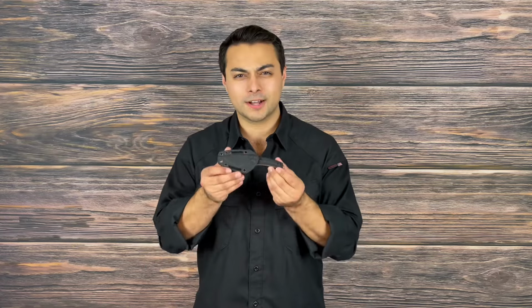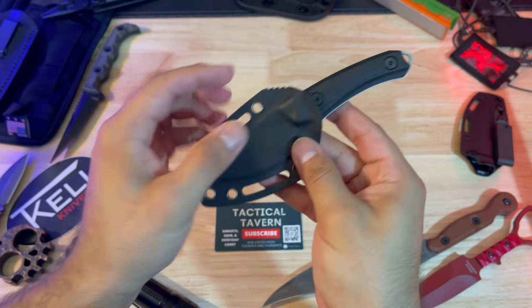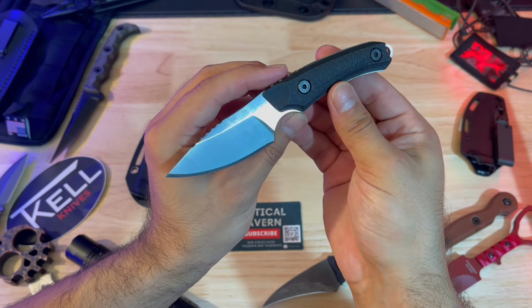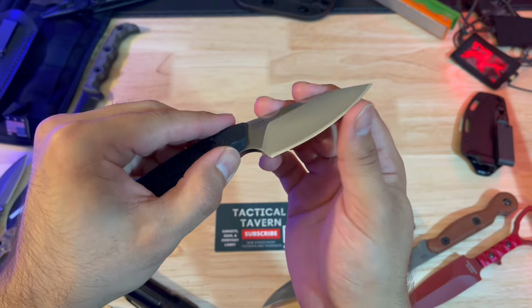And before I unveil my favorite summer everyday carry fixed blade of 2024, I have one more ultra compact versatile fixed blade. This right here is the Buck Knives Alpha Scout Elite. New for 2024, I picked this up at Blade Show Atlanta. This has to be one of my favorite compact, high performance everyday carry fixed blades made in the USA. This is sporting MagnaCut blade steel with a Paul Bos heat treat.